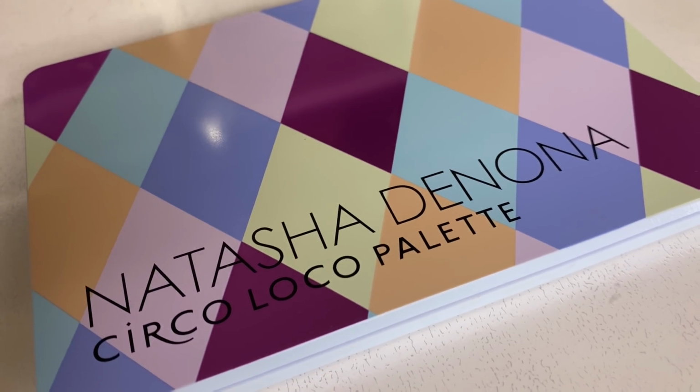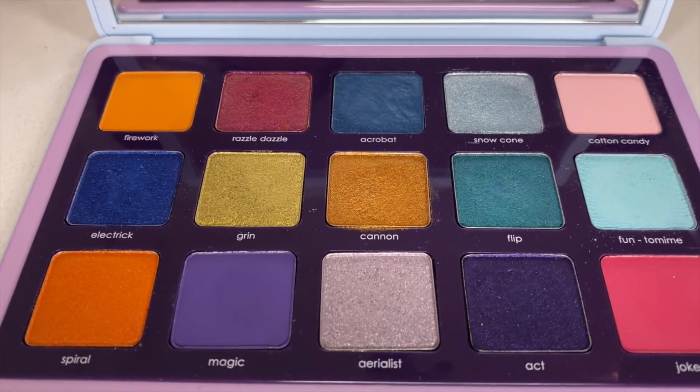Moving right along. So it's spring. Naturally, I'm gravitating more towards colors, towards pastels, pops of color, etc. I've been using my Artist Couture Ethereal Bloom palette a lot, but then I actually realized that I'm using it way too much and I need to give some love to Natasha Denona Circo Loco. Ever since I mentioned that in one of my videos, I started reaching for this nonstop.